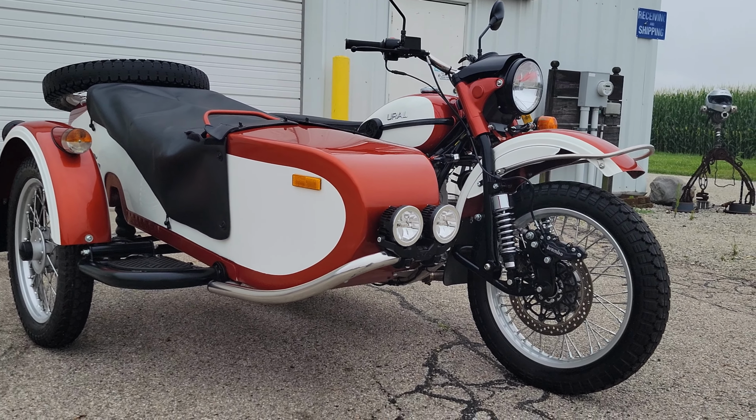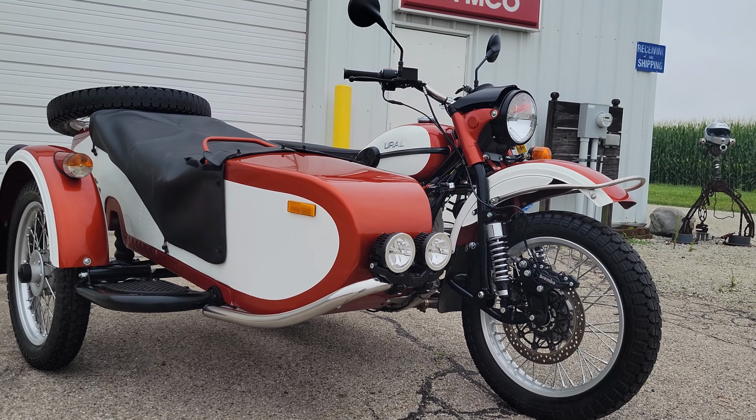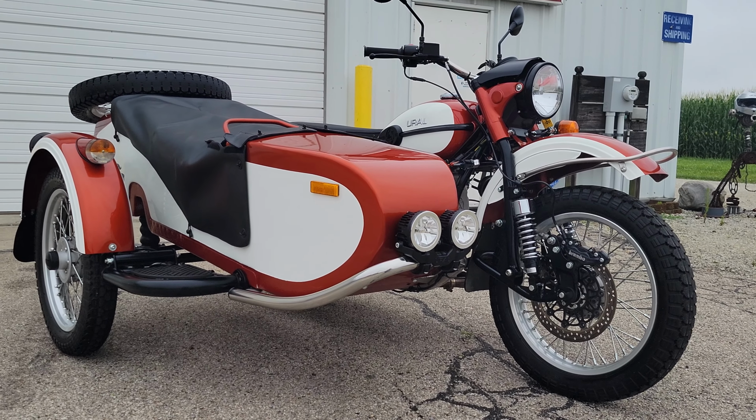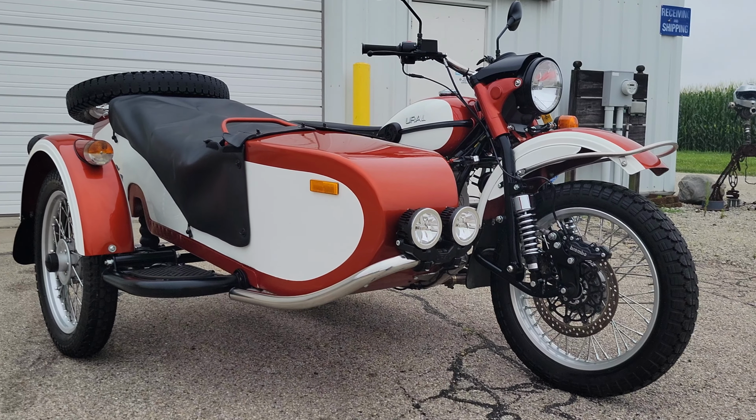We do have this unit available, and we're going to be asking $17,500, something like that. We may put a couple other accessories on it. We do have sidecar windscreen available. I've got those in inventory, both the tall and the short. We've got sidecar luggage rack, a couple other odds and ends. So we may dress this up a little bit, or you can buy it the way it is. Always welcome to entertain any offers you may want to make.